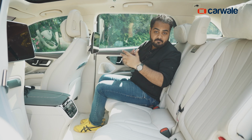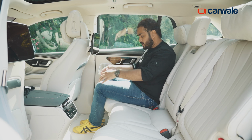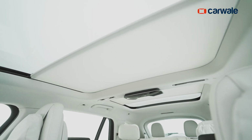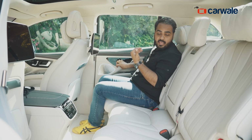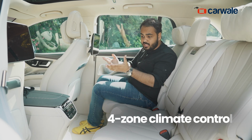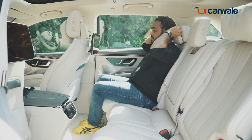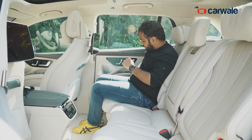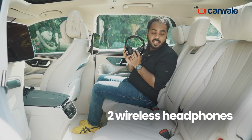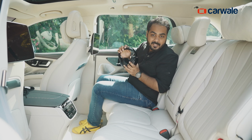And if you're somebody who likes to be chauffeured around, the second row seats are also extremely comfortable. First, the space. You've got loads of leg room, decent headroom, a massive panoramic sunroof, and these seats can be electronically reclined or moved forward. You also get 4-zone climate control with the EQS SUV. That means separate temperature zones for both these passengers here. These headrests, they are comfortable too. And if you're somebody who likes entertainment, Mercedes gives these headphones with the EQS SUV as standard to take care of all your entertainment and music needs.